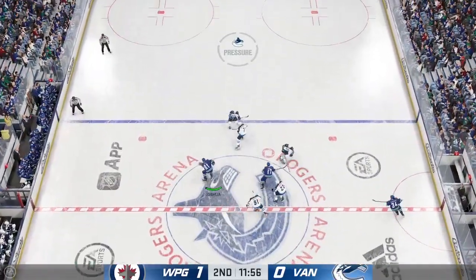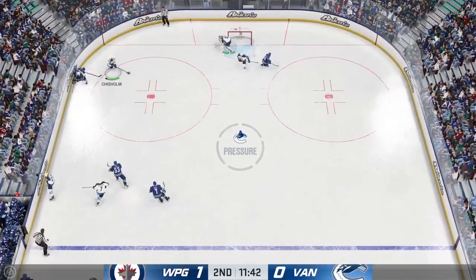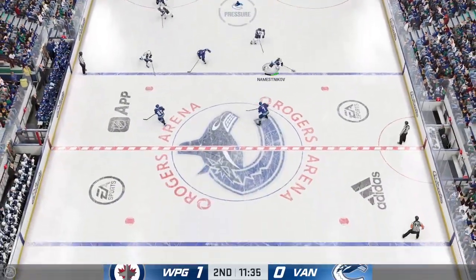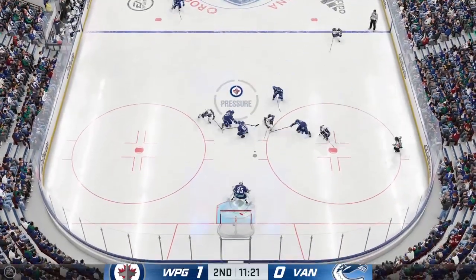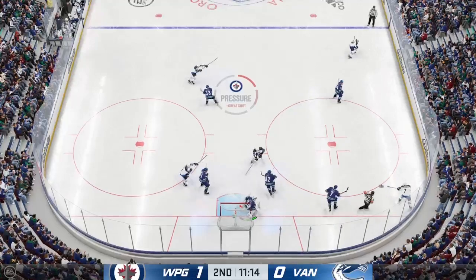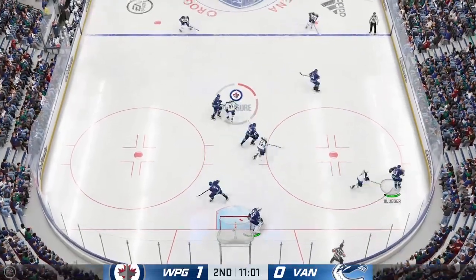Handles the puck. The Canucks looking against the half wall. The Jets have it now. Up along the wing. And he takes the feed. Fantastic save! Broken up with the stick at the defensive end.